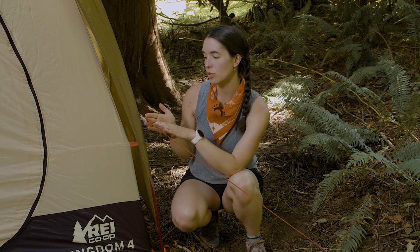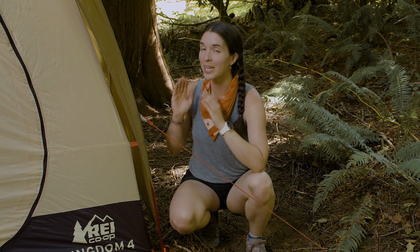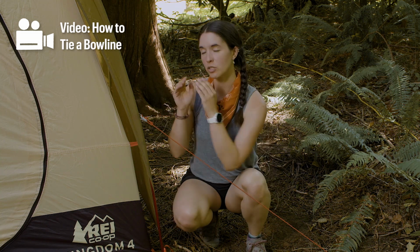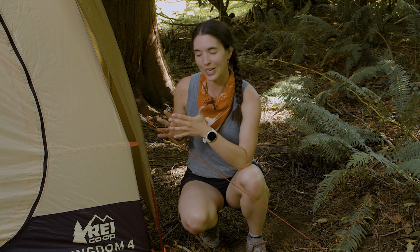So I've attached this to my rain fly using a bowline. I'm not gonna go into the details of how to tie a bowline, but we do have a handy video and some articles that you can check out so you're familiar with this knot. In general, it's just a really helpful one to know, so I'd highly recommend learning it.